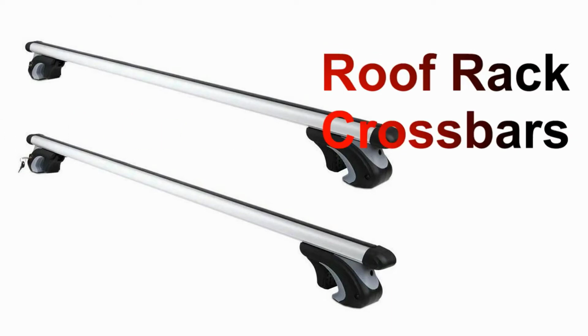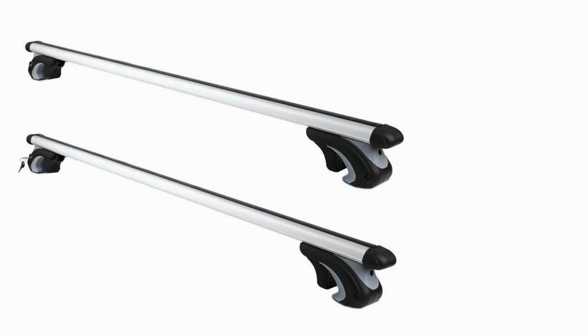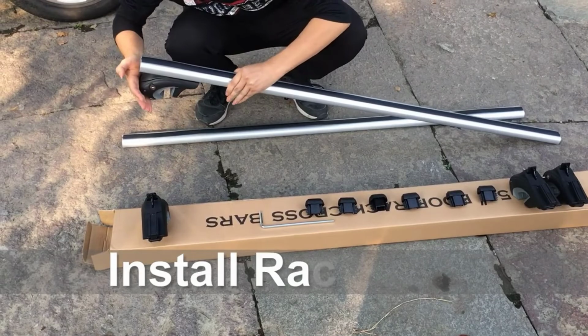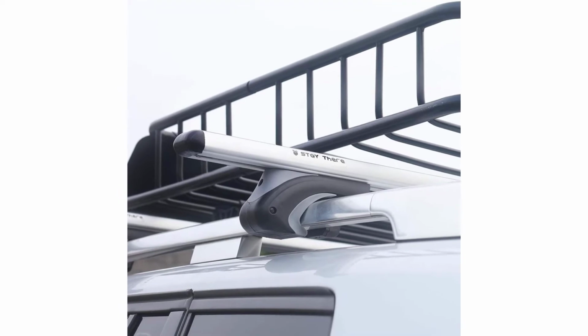Their description says they hold 200 pounds, but the instructions say 150, which is what most owners' manuals will say is the maximum. The feet are adjustable from 34.5 to 49.5 inches to fit a range of roofs, and the bars only weigh 8.25 pounds, which makes it easy for one person to get them on and off.